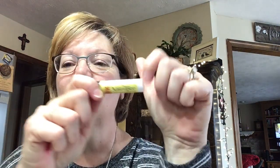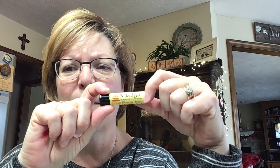So anyway, they have a whole section of Naked Bee, and I was looking at it one day before Christmas, and a lady was standing there picking out several things, and I asked her if she had used it before, and she's like, oh, it's wonderful, you will love it. And she goes, it's a little pricey, but it's really good. And I didn't think it was that much pricier than Burt's Bees, but anyway, Naked Bee.